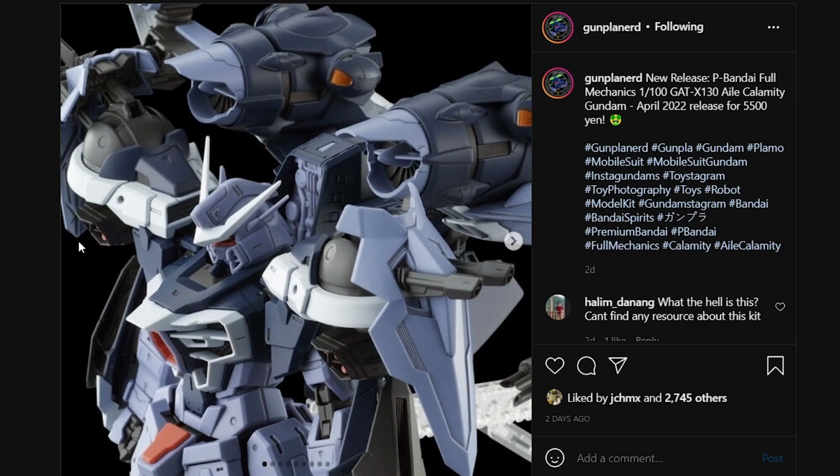Wait, so let me get this clear because I'm not the foremost expert on Seed things. I'm quite a beginner in many ways. So this was not a previously existing MSV design, right? No, this is for Seed Eclipse. So this thing just came out of nowhere. Yep, it came out of nowhere, and it is going to be released in April for 5,500 yen.